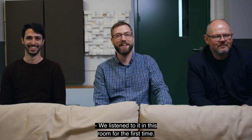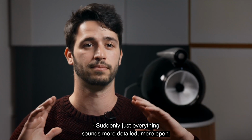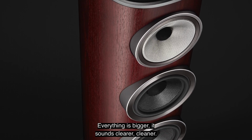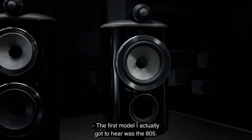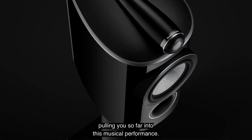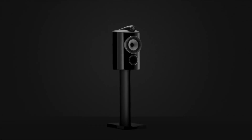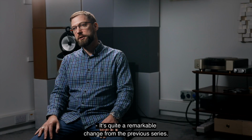We listened to it in this room for the first time. Suddenly everything sounds more detailed, more open. Everything is bigger, it sounds clearer, cleaner. The first model I actually got to hear was the 805. That relatively small speaker can still portray this amazingly vivid image, and pull you so far into this musical performance. It's quite a remarkable change from the previous series.